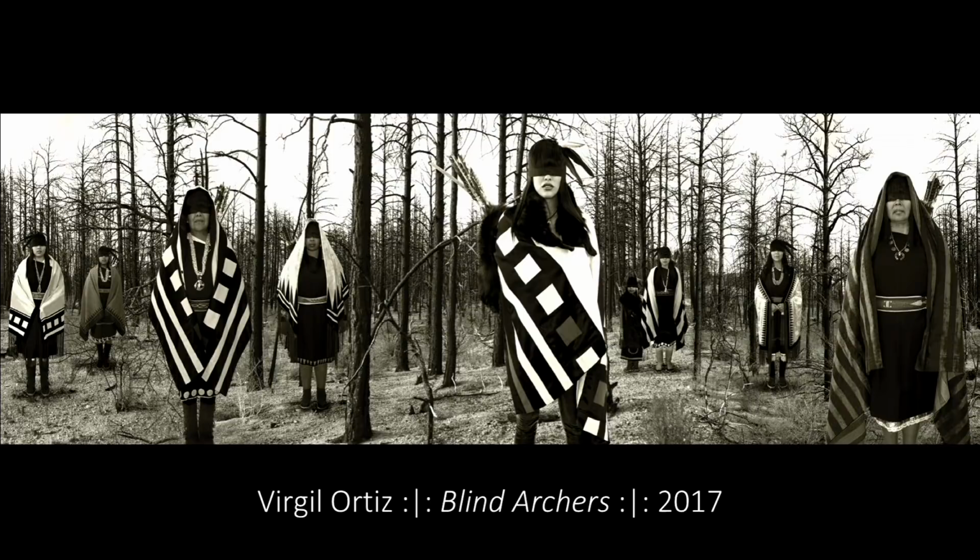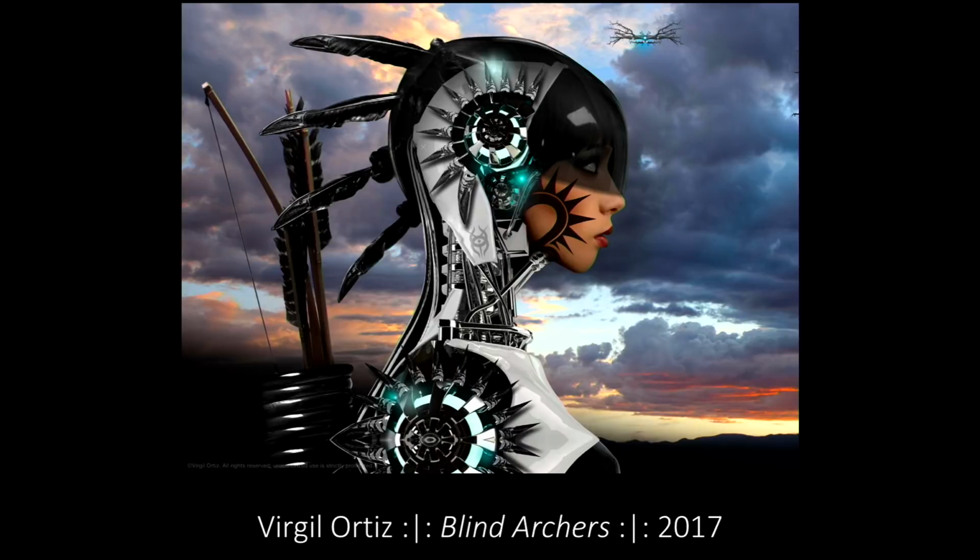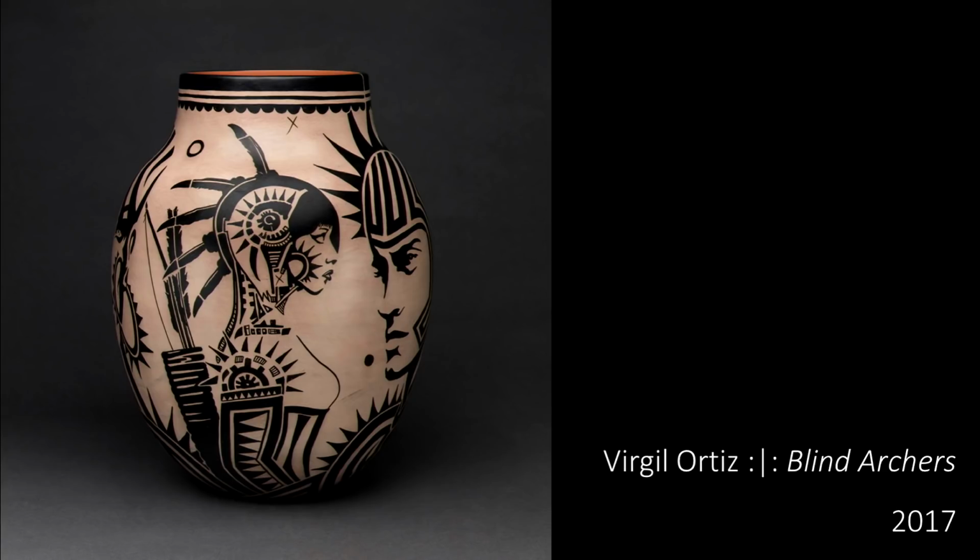Drawing from his Pueblo culture of Cochiti, Virgil Ortiz's clothing, textile, and pottery designs express the deep-rooted traditions of Terra Sigillata in the American Southwest. The Blind Archers series of clothing, ceramic vessels, and sculptures pay tribute to the matriarchal traditions of perseverance and leadership. Through Virgil's elaborate geometric patterning, we see the Terra Sigillata enlivened forms based on the traditional Cochiti figures. His contemporary expressions simultaneously pay homage to the past and propel us into the future.